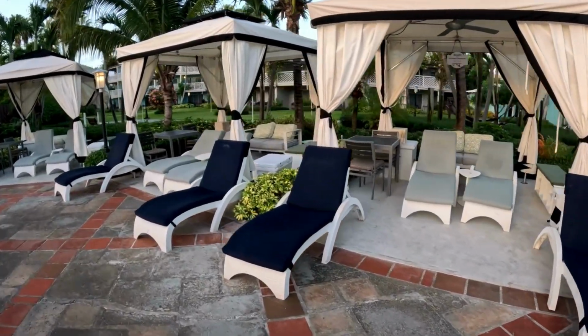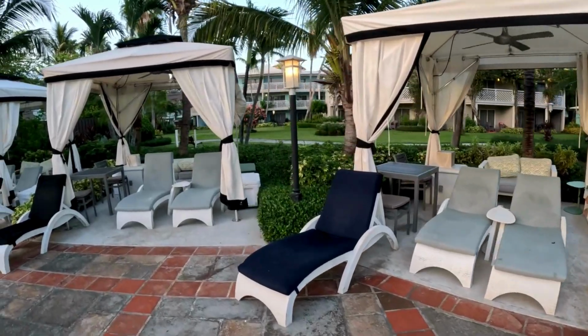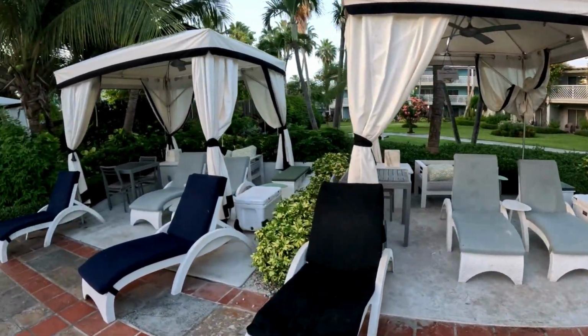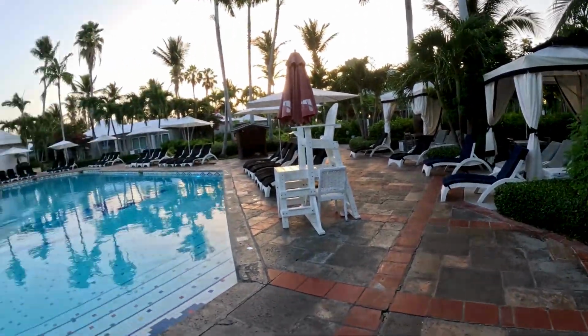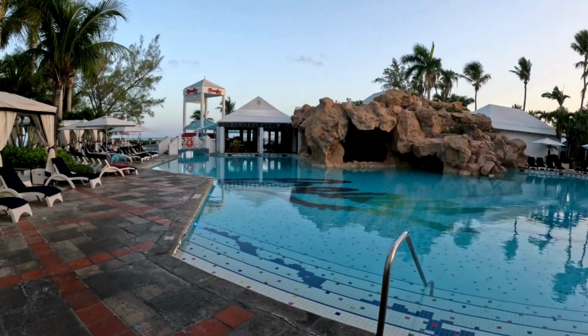The cabanas you have to rent. They give you an ice chest fully stocked. And they'll deliver food, and you're in the shade all day long, which there's a lack of shade for sure.